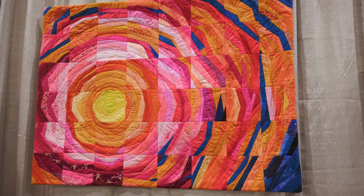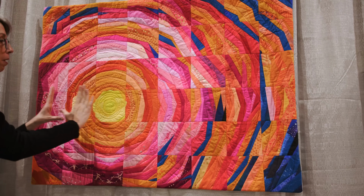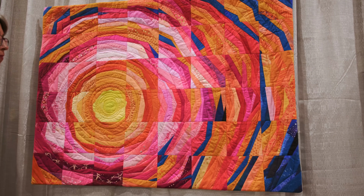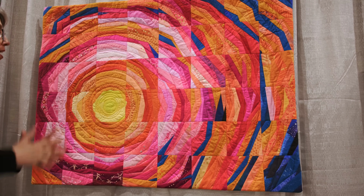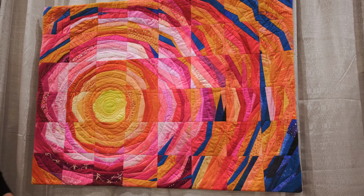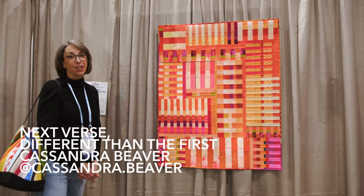So it just feels like a sunburst, or like you're being pulled into a wormhole or something. But when you look up close, she made this block, and this block, and this block, and then had the vision in advance and pieced them together. Love it. This is Next Verse, Different Than the First by Cassandra Beaver.